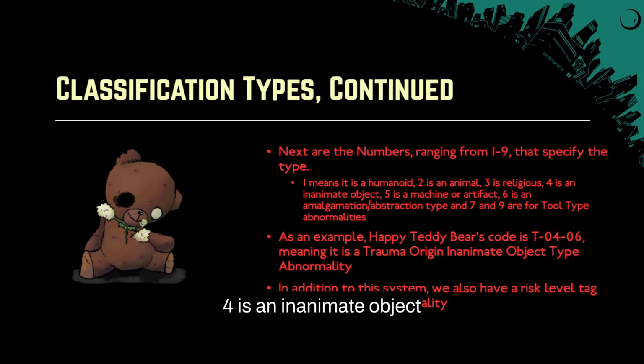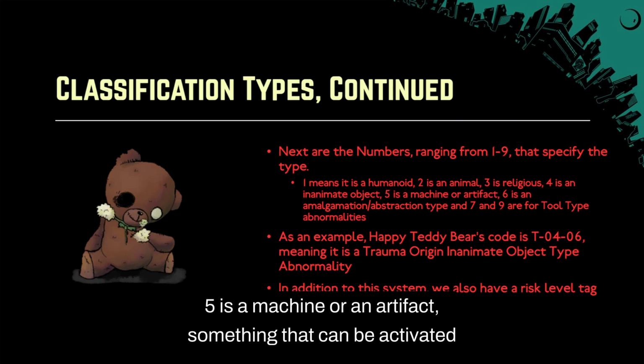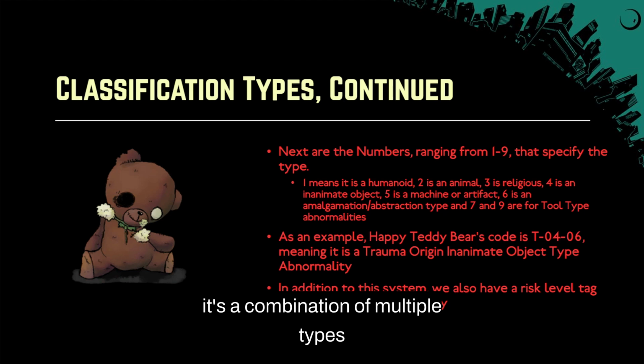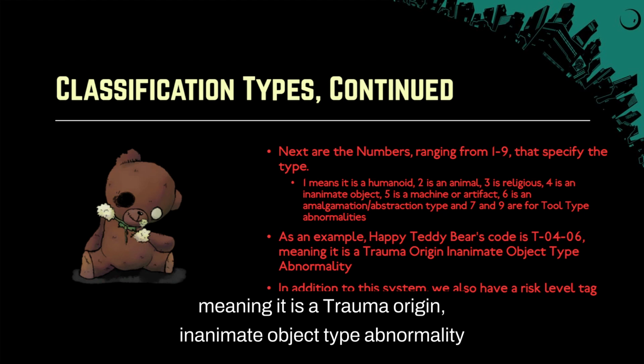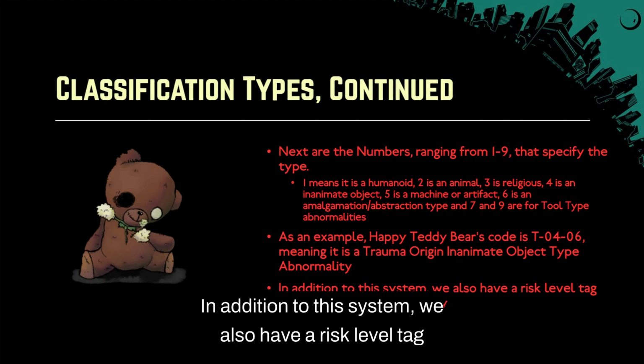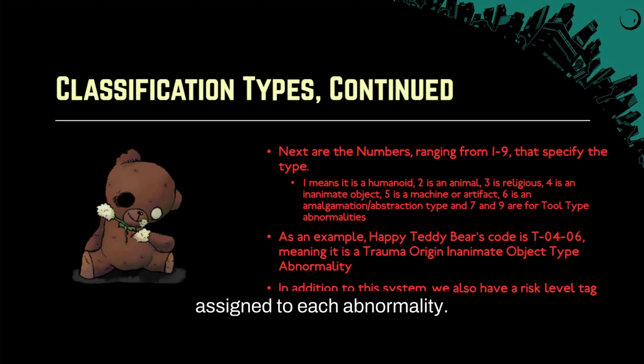4 is an inanimate object. 5 is a machine or an artifact, something that can be activated. 6 is an amalgamation extraction type, which basically means it's a combination of multiple types. And 7 and 9 are for tool type abnormalities. As an example, Happy Teddy Bear's code is T0406, meaning it is a trauma origin inanimate object type abnormality. In addition to this system, we also have a risk level tag assigned to each abnormality.